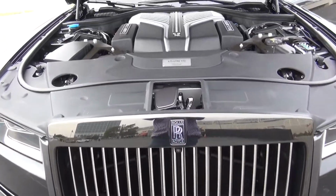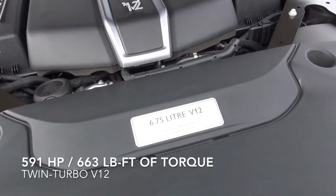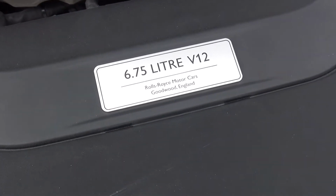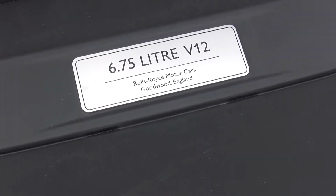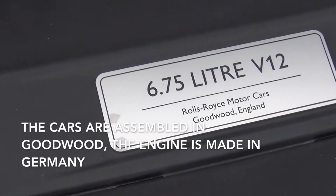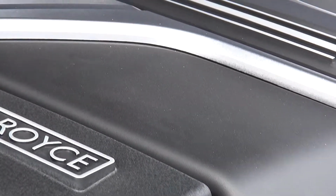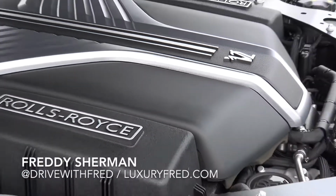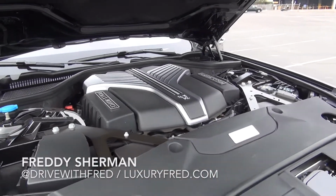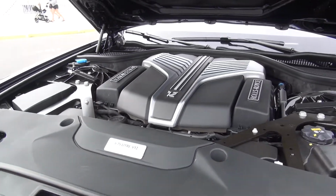Okay, and then this is where the power comes from. 6 3/4 liter V12 engine, twin turbo. Of course, made at their factory by hand in Goodwood, England. That's where all the power comes from.